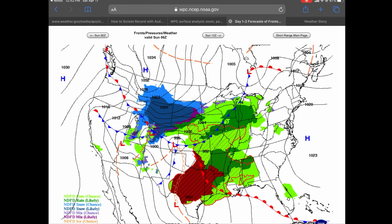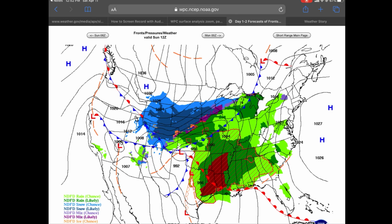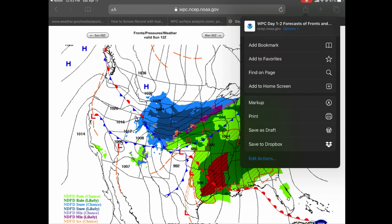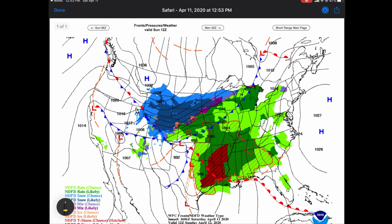It starts to push up into our area at 2 o'clock in the morning on Sunday. And then at 8 a.m., it looks like we still have rain. The cold front's trying to move through, but there is this area, and I'll just put it back into markup mode here. This area of low pressure is going to move up this front as the front's trying to push down all this cold air coming down through it.